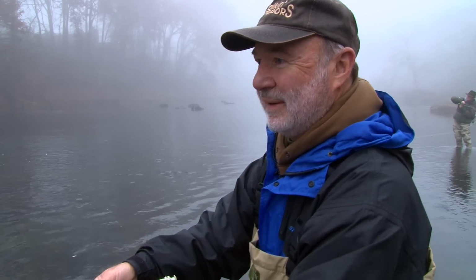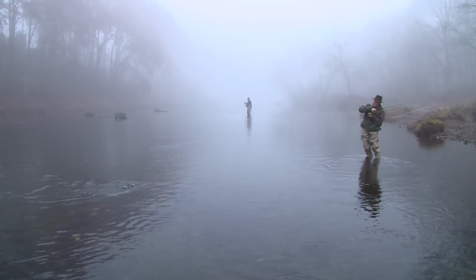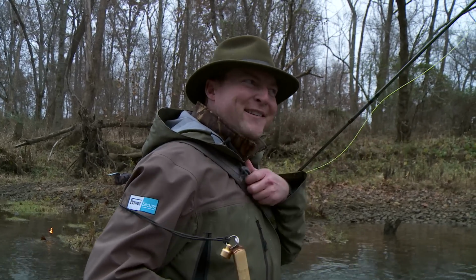I love being out here on a foggy day wading. Great day to be in Arkansas. It was also a great time to be on the Little Red River. Man, I love this. This is awesome.